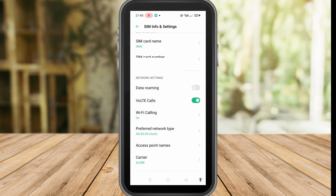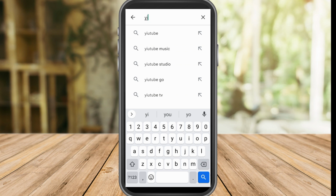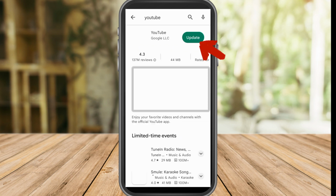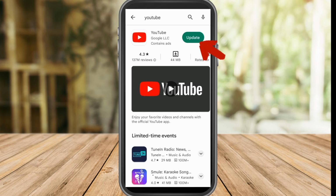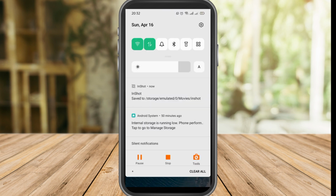So after doing this, exit and go to your Google Play Store. Now make sure that your YouTube is updated. So as you can see here, my YouTube is not updated. So all I have to do is to click this update, wait for a few seconds, and then open. Now I do really hope that after updating this application, YouTube's "something went wrong" and other errors will be fixed.